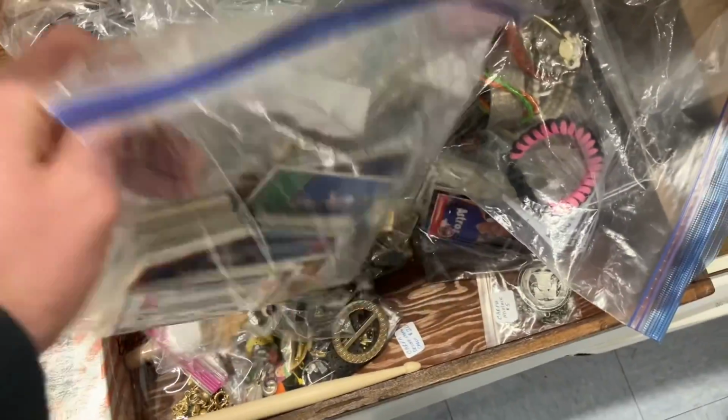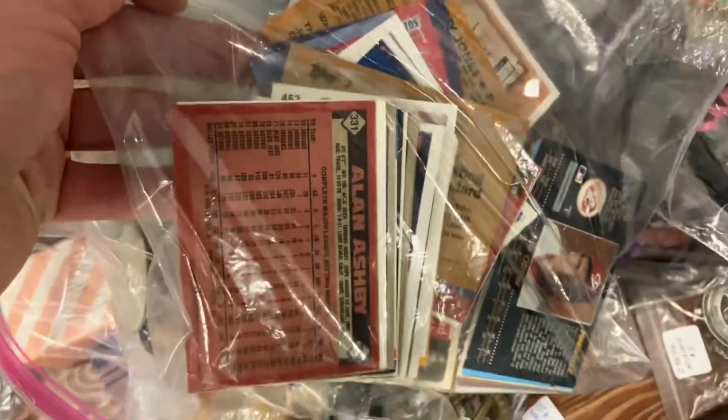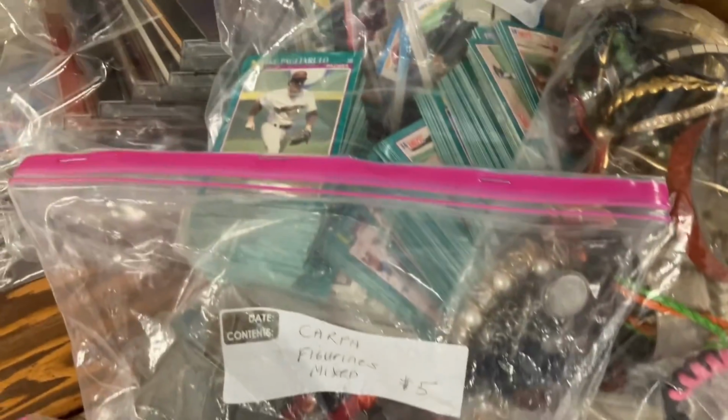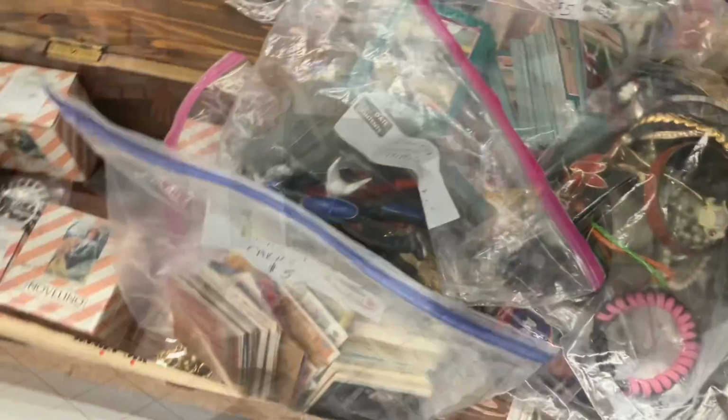It wouldn't be a trip to an antique mall without coming across Ziploc bags full of junk wax era cards. These sacks of cards were $5 a bag. You see 91 Score there, and I'm sure all kinds of other goodies were tucked away in those. I walked around some more.